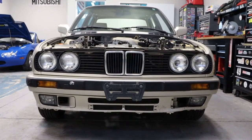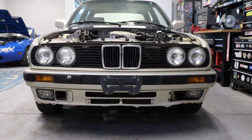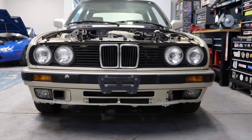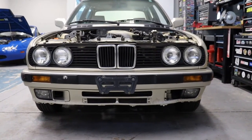And here we go. We've got a 1990 BMW 325i in the Auto Obsessive Garage. Look how distinctive that front end is. Yeah, she's a little bit roughed up down there on the lower right, as you can see, but we'll get that taken care of.